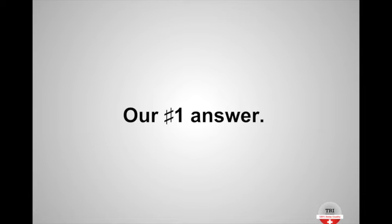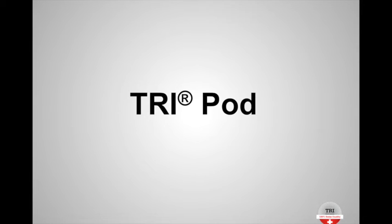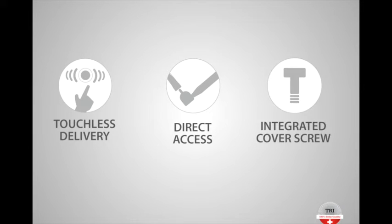So our first answer is the new packaging, and I'm very happy to show it to you today. We're calling it tripod. So here is how it looks from the top. First of all, what's actually inside? We developed a completely new technology for the retention of the implant inside of the packaging. We found a new way to hold the implant without touching the surface, but it still has direct access to the implant. And of course, we integrated the cover screw. I'm very happy to show it to you now.